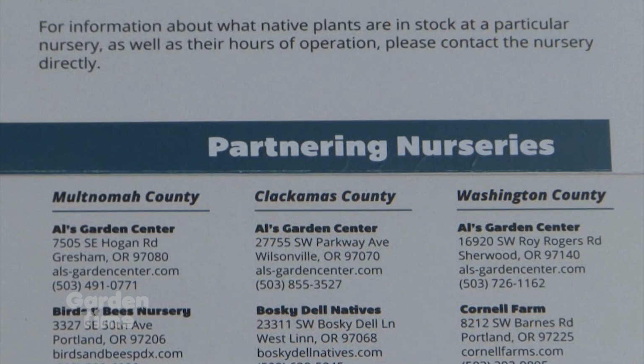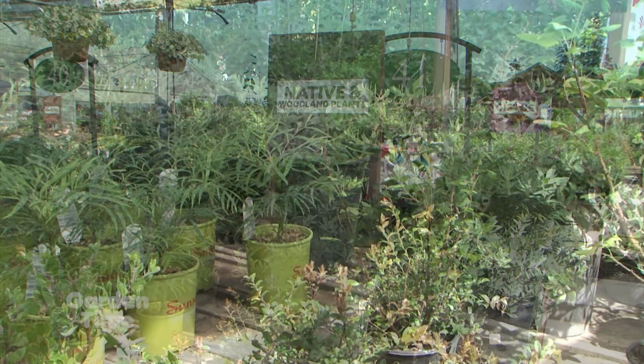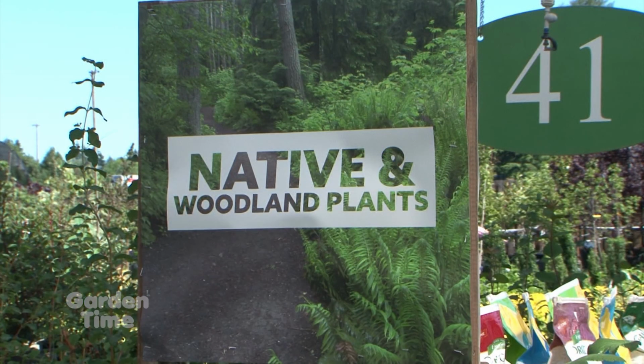Wonderful. Yeah, it's a great program. It'll go towards your certification because you have a certain percentage of natives in your garden. That's correct. We don't have everything that's on the list, but we do have a good grouping of plants that are on that list to get that certification.